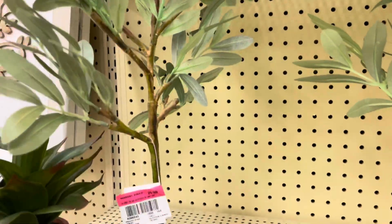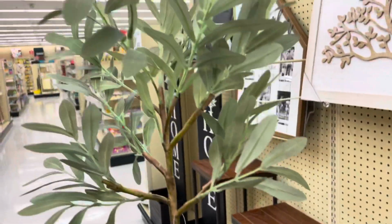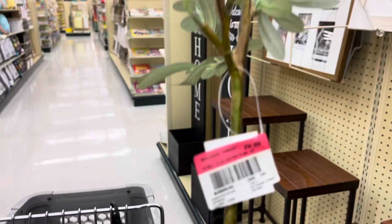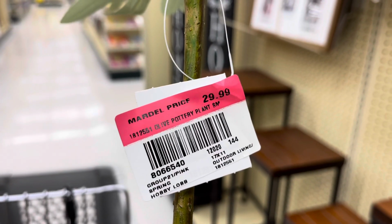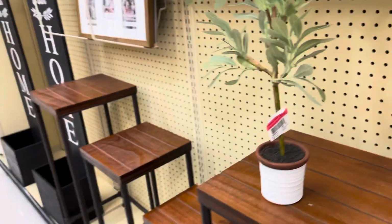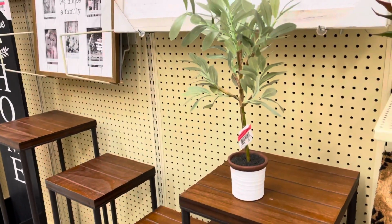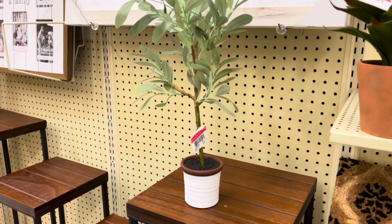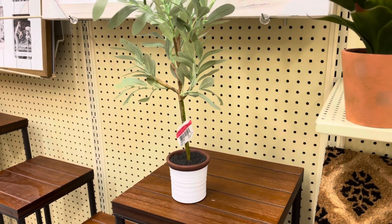Mardell, this is a bunch of foolishness, okay? This little old plant, look at this. $30. Are y'all serious? I mean, look at this. I don't even think y'all see the fullness of what I'm... $30. Mardell's. Okay, I'm gonna have to pray for y'all while we're in here.